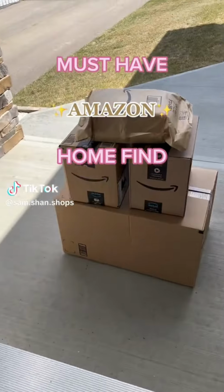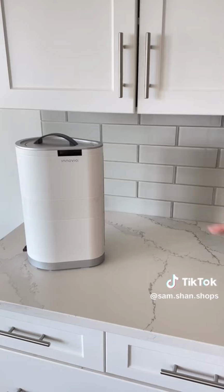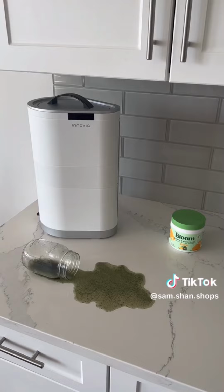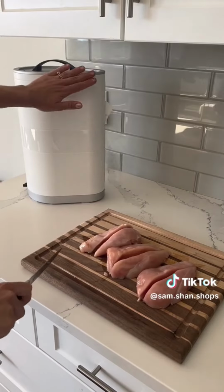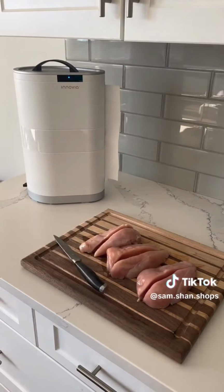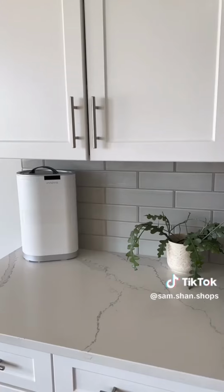Must have Amazon Home Find. I finally got my hands on this kitchen gadget that's been sold out for weeks. It's a hands-free paper towel dispenser that never wastes, as the unused pieces are automatically drawn back in. I love its convenience when your hands are dirty to prevent cross-contamination, and that it's compatible with any size of roll. It's even cordless and fits nicely under your kitchen cupboards.